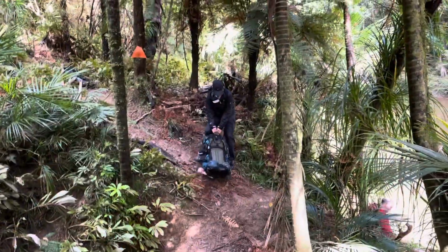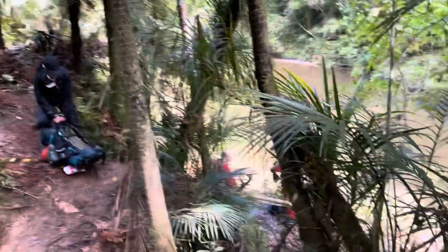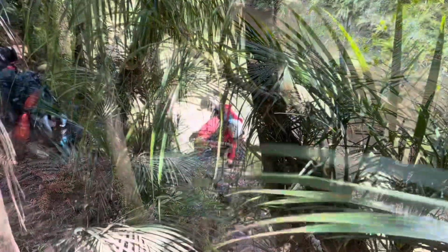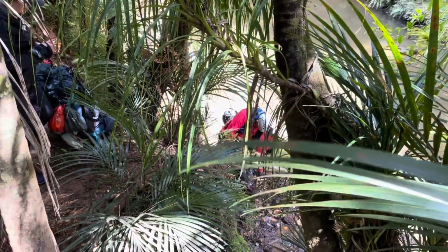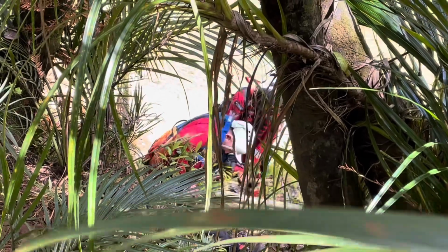The paramedic just was winched down, but with the wind, all my stuff flew everywhere. It was terrible. Judy's taking his pack down, it's really quite a heavy one. They're going to take him out from the river. Paramedic's down there with him. She's just getting him ready, you know, harnessed for the helicopter.